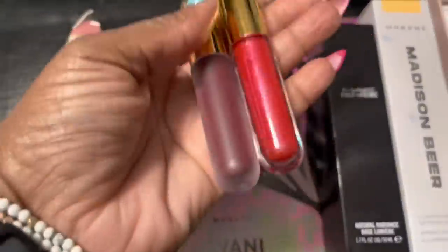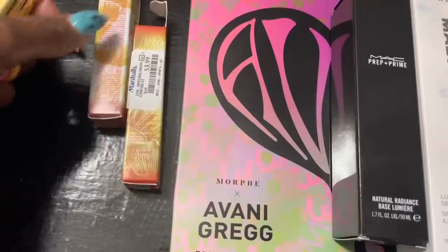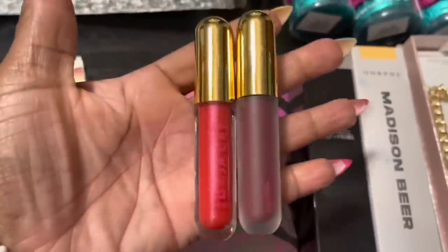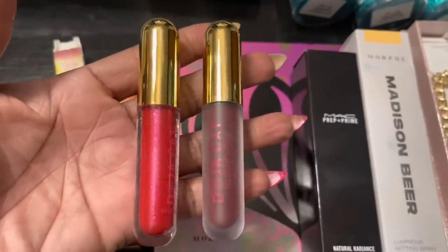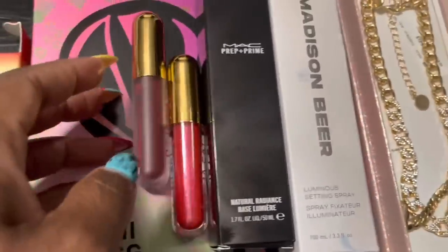So here they are, side by side. So we have red and we have, what is this one? It's called Deep Berry. Okay, red and Deep Berry, and this is by Doja Cat. So I'm gonna just sit those right here for now.